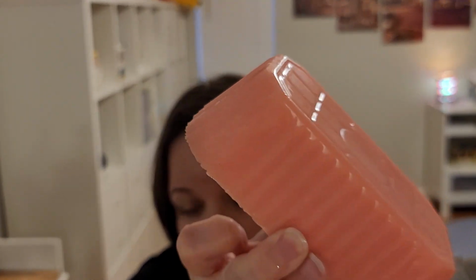And no sparkly here. Oh man, that's gonna be so good.